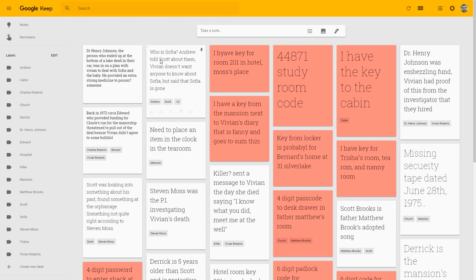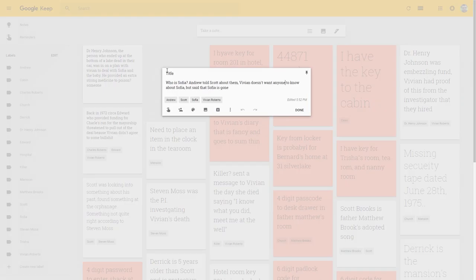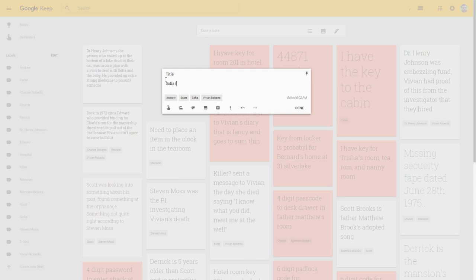Alright, and I also need to edit this, obviously. Oh, I didn't tag anyone in the other note. Sophia is the person Charles Roberts had an affair with. Also had a baby. Baby is Scott. I'm just gonna state that definitively because I'm like 99% sure.